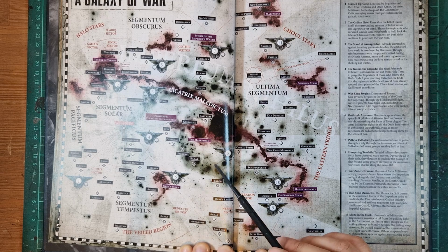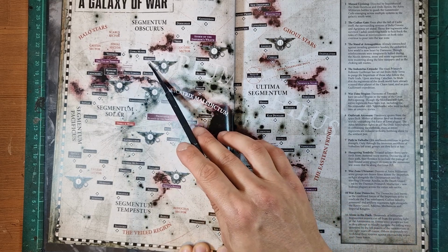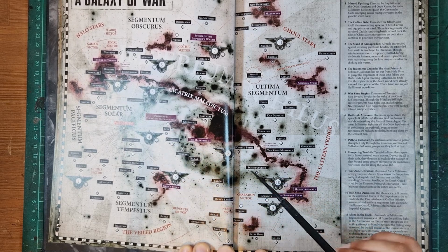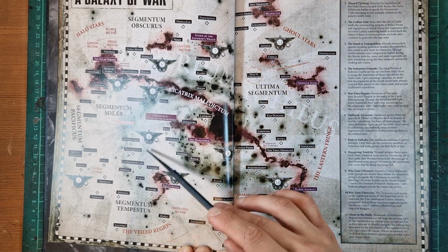But that's interesting. I'm trying to spot if we can see any others, like, I don't know, Cadia. Where's Cadia? Oh, Mordian. Interesting. Mordian. Catachan. Risar, I believe, is a Forge World. Oh, there's Tallarn. Okay. Yep, cool.